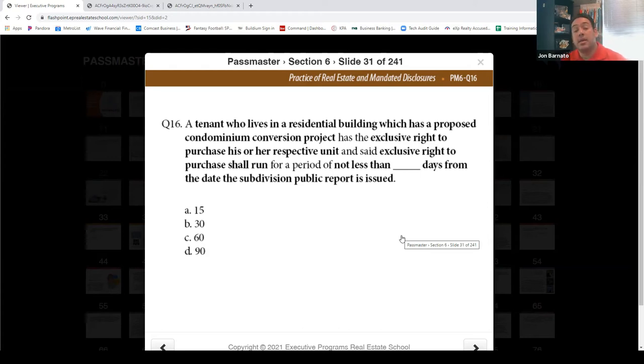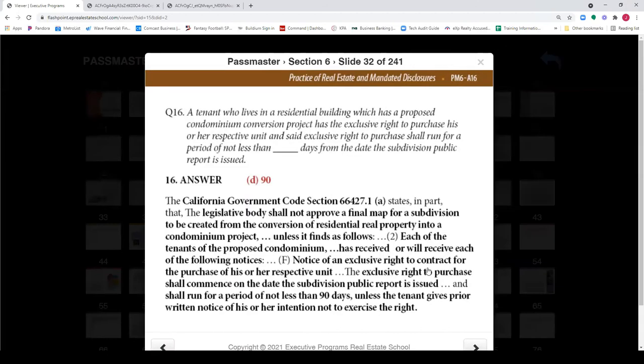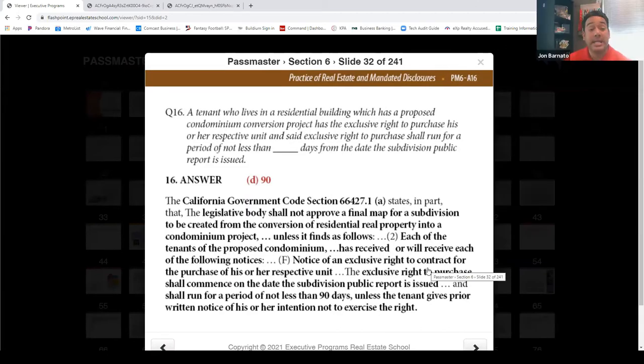and the owner of the building is converting it to condos, and he is required in California to give the tenant living in that apartment the exclusive right to purchase the condo in which he is living. But how many days must he give the tenant the option to do that? D. It is D. He must give them 90 days to decide if they would like to purchase their condo.